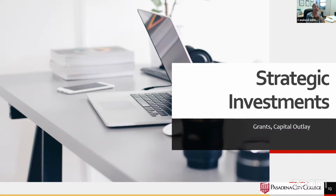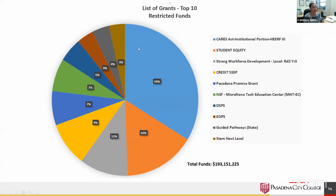So we thought, let's also give you some guidance on the strategic investments that sometimes we get with our restricted funds, because we don't talk about them in totality in lots of ways, and also capital outlay, how those funds are expensed, based on Trustee Wayne's question. So let's talk about the restricted funds.